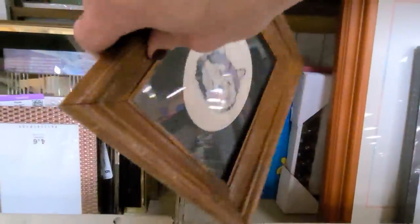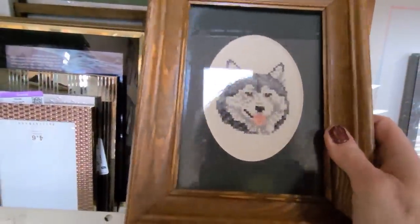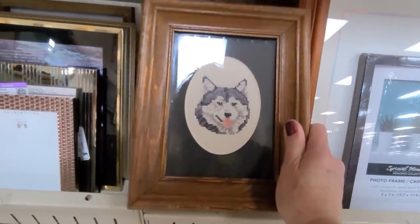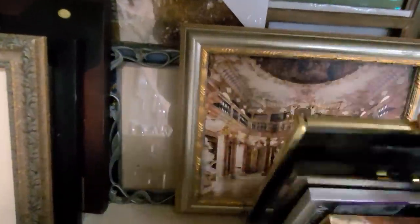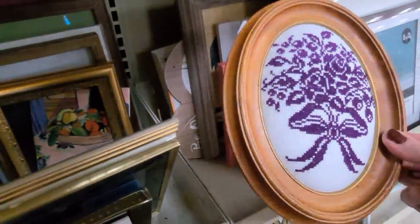Oh, look at this. This is a little cross stitch. Looks like a Siberian husky or a wolf. That's lovely. Only $3. Let's pop that into the cart. Where there is one, there are often more. So let's definitely look carefully through.